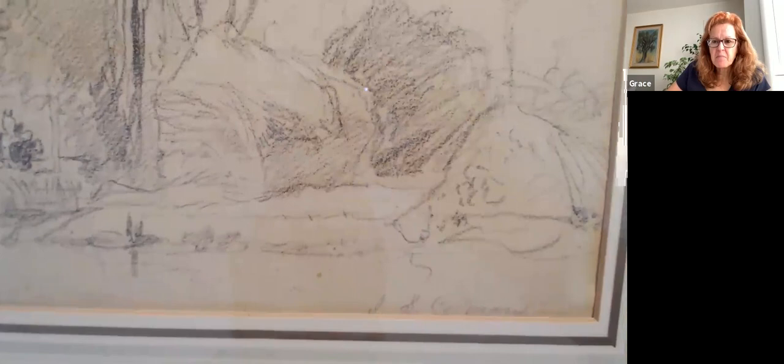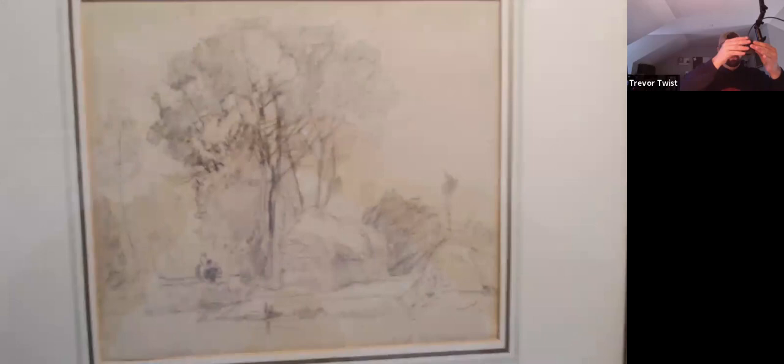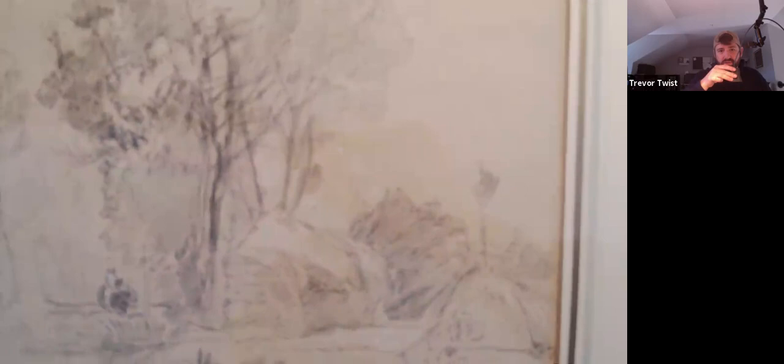Does this piece have a name? Yeah. That's what I'd like to figure out too. So actually, Grace, as I cut the back of this, let me show this to you. Let's look at his signature. This is as clear of a signature as you're going to get. This is his. It's J.S. Cotman, which is, like I said, him and his son were working on pieces. And this drawing is the real deal.